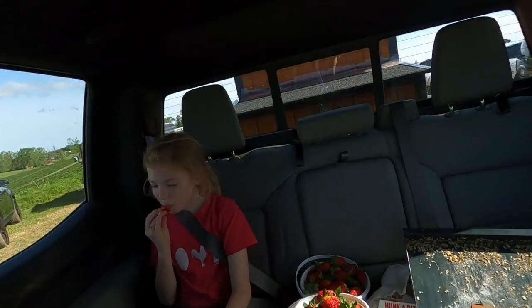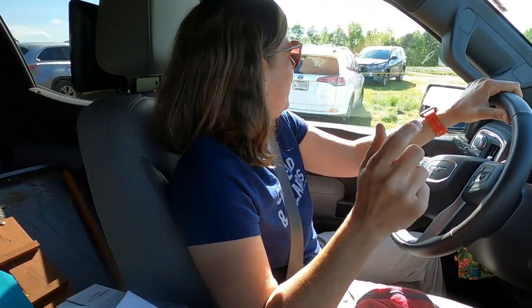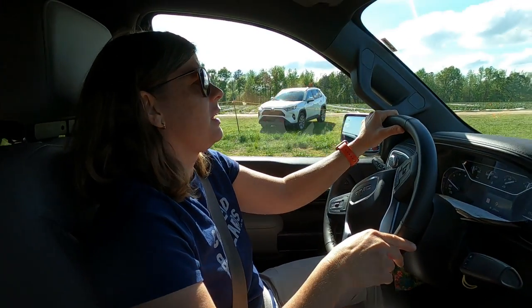Got a chicken coop and got some strawberries. Ain't nothing wrong with that, is it? That's what I call a perfect day right there. That is a perfect day and the sun is shining.